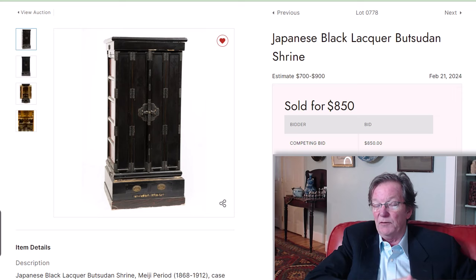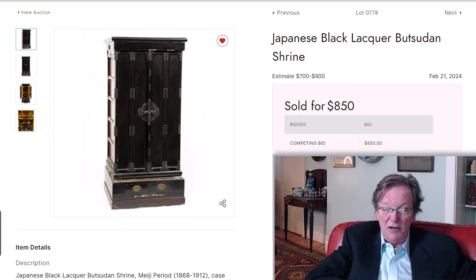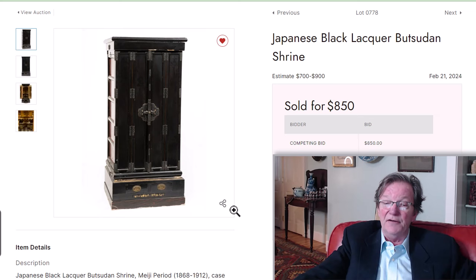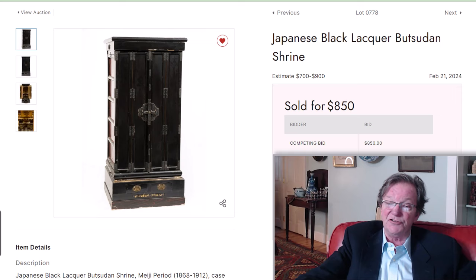This was a case where the estimate was too low because it's a type of object that when you look at it, visually reads as, oh, it's a little home shrine. Yeah, $700, $800. It just occurred to me that they may have looked up some of these shrines online and seen that they bring $600 or $900 and not bothered to check the sizes.